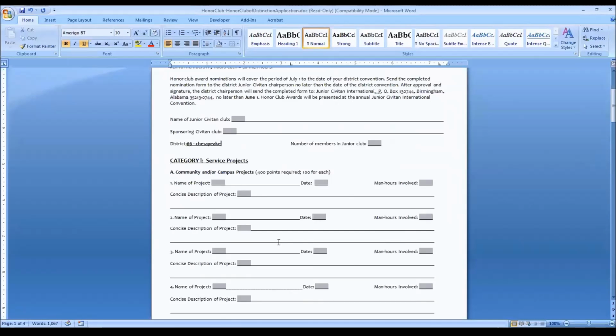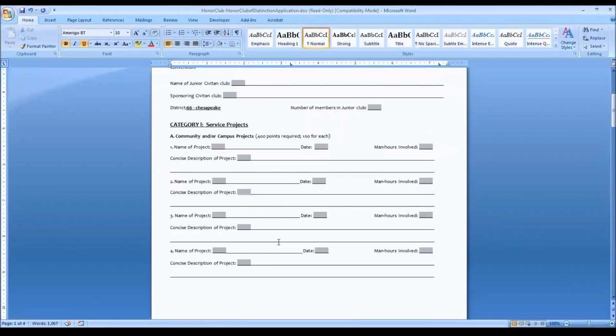Okay. Category 1, service projects. Community and or campus projects, you'll need at least 400 points for this section, and each project is worth 100 points. Include the name of the project, the date, the total man hours involved, and a concise description of your project. This does not have to include every detail, but rather the project, what your goals were, what you accomplished, and who it benefited.